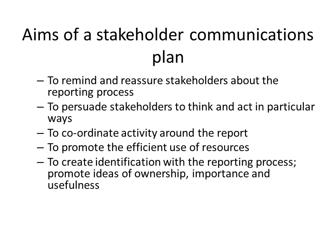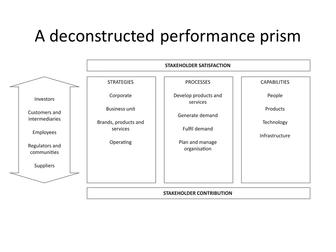Why do we communicate to stakeholders? To remind them about the reporting process, to persuade stakeholders to think and act in a way, to coordinate, to promote the efficient use of resources, to create identification with the reporting process.